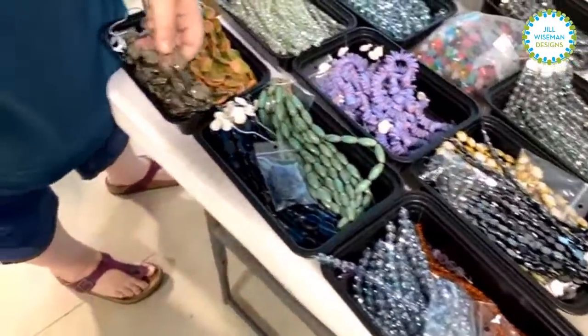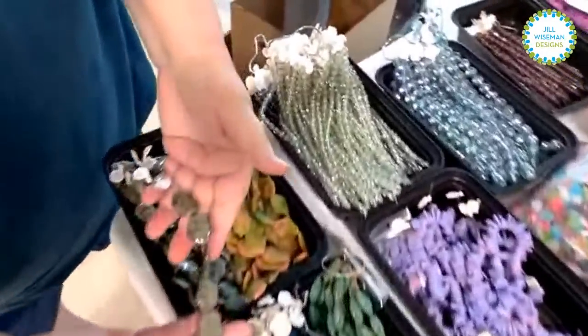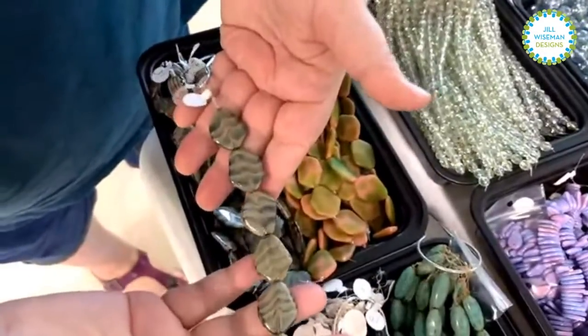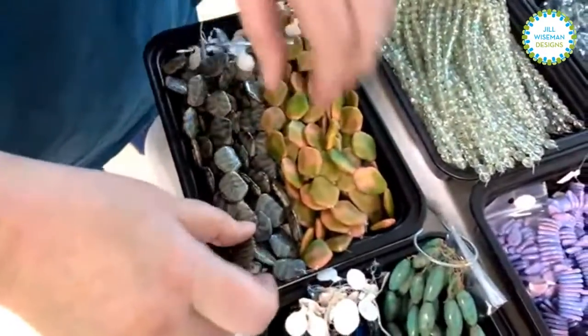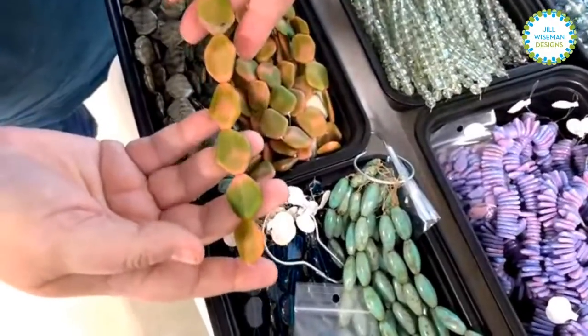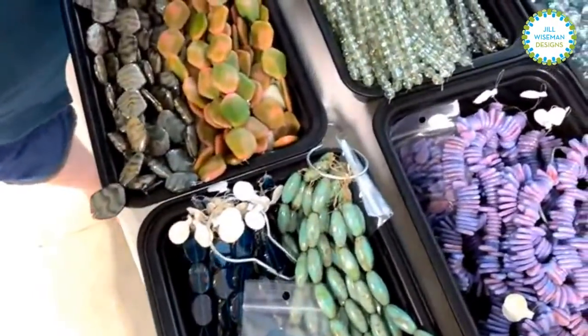I thought these were really interesting. Super cool for a focal bead with those ripples in it. And then this one is matte, so it's got a very cool look to it. Then let me come and show you over here.